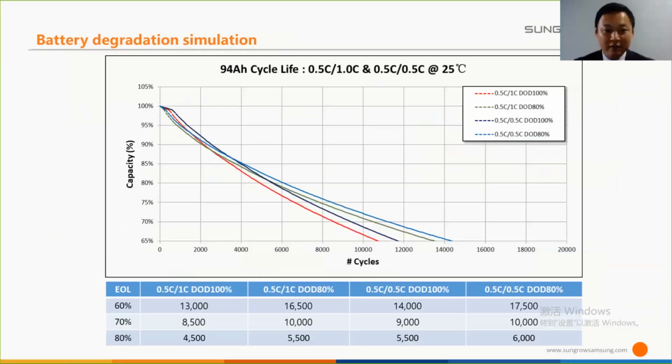This one we did in HOMER Pro, and we put in 100 kilowatt PV and a 100 kilowatt, 137 kilowatt-hour energy storage. We use an AC coupling system, with both the PV and the energy storage connected to the AC bus separately.